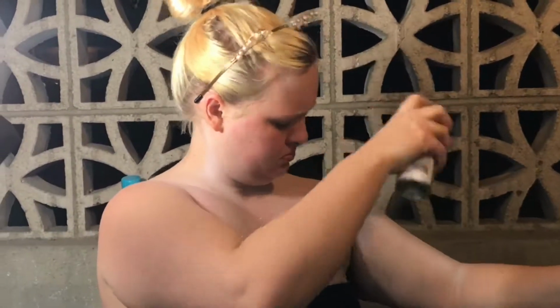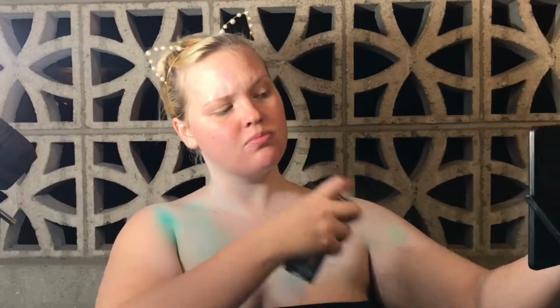Okay, do not mind the ugly faces. This smells like death and was literally suffocating me. Forewarning. So right now I am just spraying a white body spray. It's actually hairspray, like that hairspray stuff that you can get at Walmart. Spraying white all over my chest and up my neck.